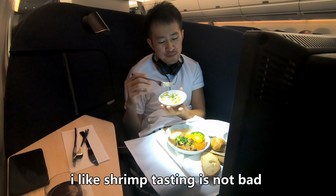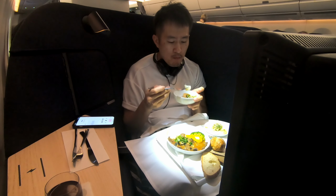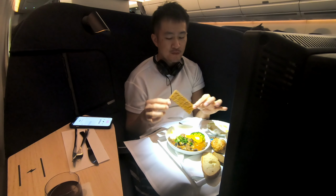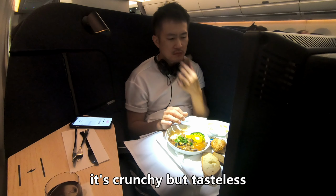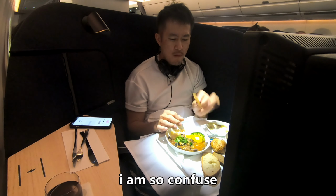I like this shrimp, the taste is not bad, but it is cold. The crew told me I will like this bread. It is crunchy but tasteless. The other bread is the same as this, tasteless. I'm so confused.